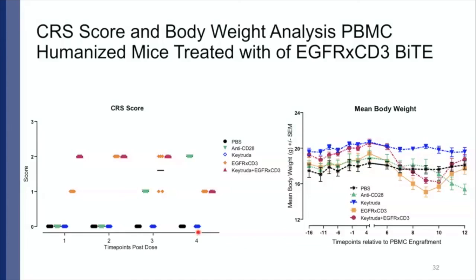Again, when you're looking at the body weight, you can see that our anti-CD28 just starts going down. They're clearly suffering from toxicity in response to the CD28, and they cannot recover. Whereas the two BiTE groups, while they are impacted at the beginning, they do start to recover after a while, and this is probably in a large part due to recovery from the tumor.